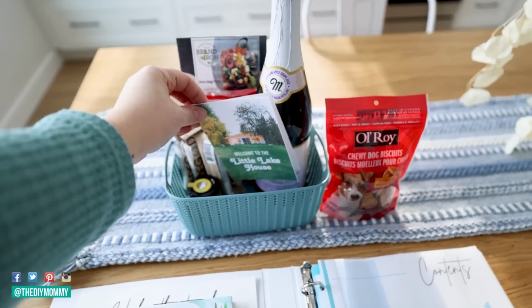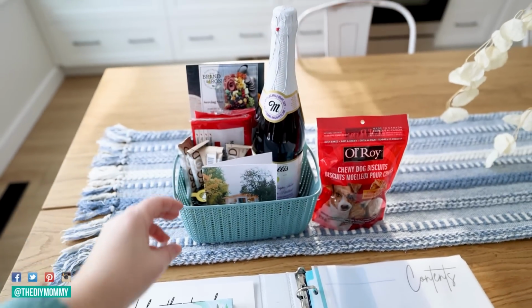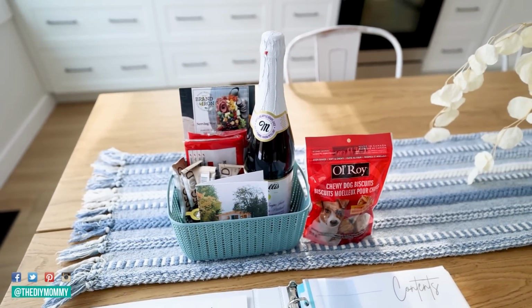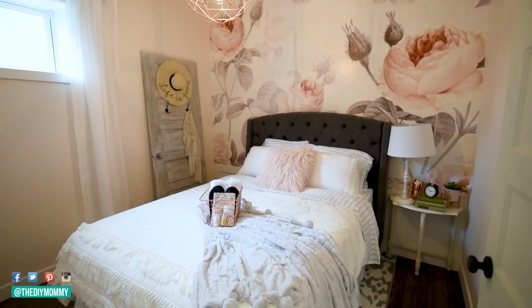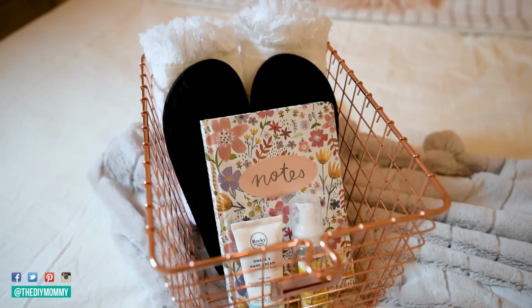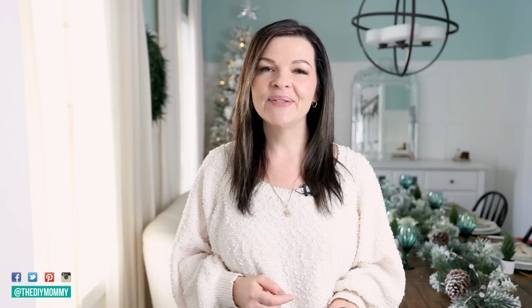Also, another thing, don't forget to leave the Wi-Fi password for your guests so they don't feel like they have to ask. Sometimes that can be a little bit awkward. So even in that guest basket that you put together for your guest, just pop a little note in there welcoming your guest and leaving them the Wi-Fi password. Or you could even make some art for the wall that has the Wi-Fi password right on there for your guests to use and enjoy.